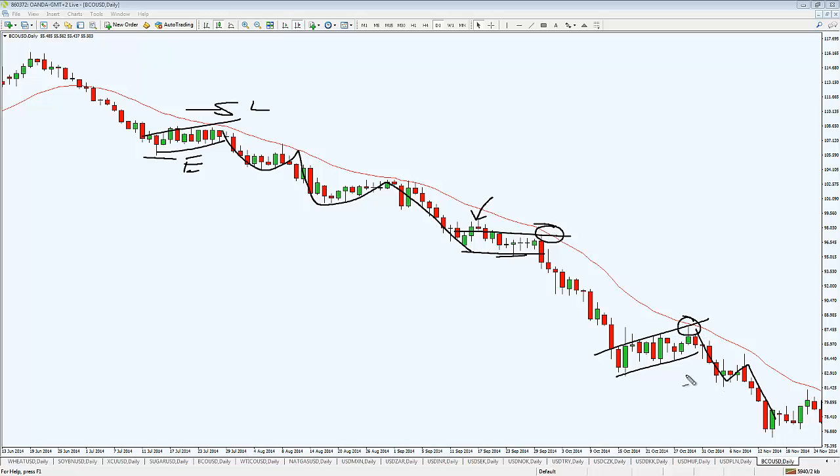And then as the market goes in your favor, this is what I mean by scaling in your trades. You want to have a valid trading setup. These are all pretty much valid trading setups. They're all looking like continuation patterns in this existing downtrend.